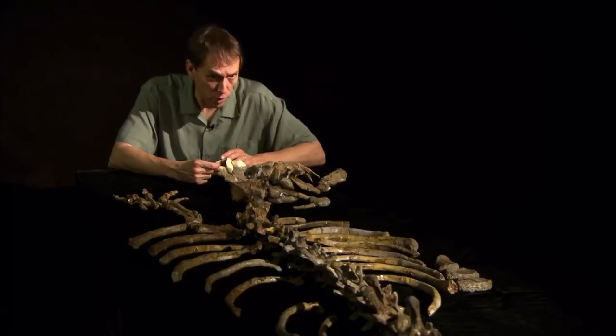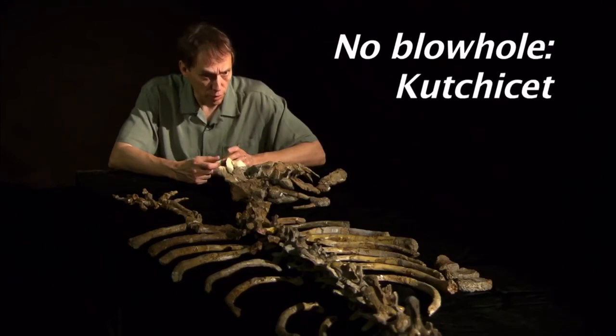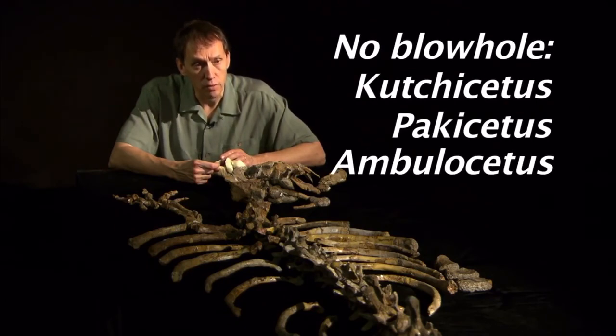Those related animals all have the nasal opening way in the front, so those related animals would be Pakicetus and Pakicetus. Those have their nasal opening way in the front, so it's likely that Ambulocetus had that too, but we don't know that.